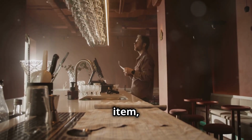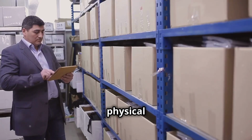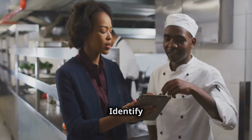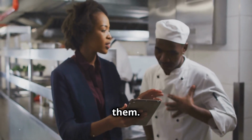Count every single item and double-check your numbers. Accuracy is paramount. Compare your physical inventory to your records and look for any discrepancies. Is there more or less stock than you expected? Why? Identify the root cause of any discrepancies and take steps to correct them.